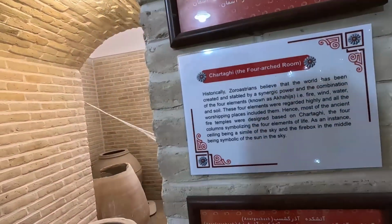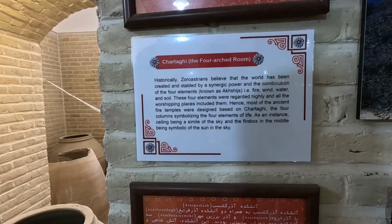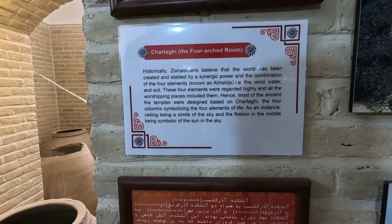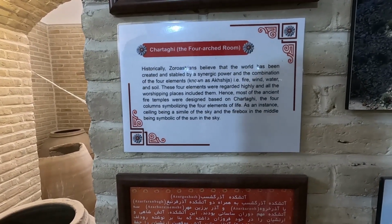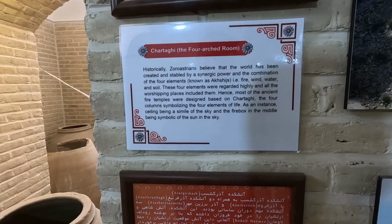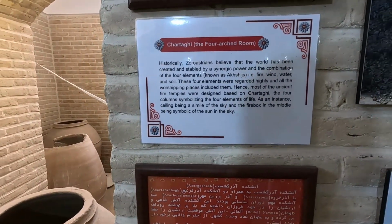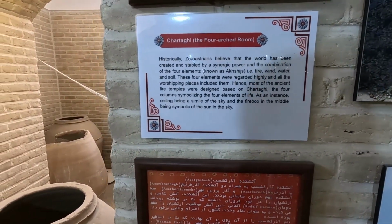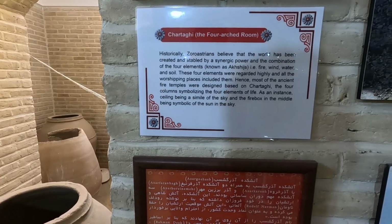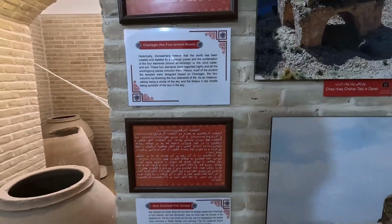Historically, Zoroastrians believe that the world has been created and stabilized by a synergic power and the combination of the four elements: fire, wind, water and soil. These four elements were regarded highly and all the worshipping places included them. Hence, most of the ancient fire temples were designed based on Shatabi, the four columns symbolizing the four elements of life. As an instance, the ceiling being a simile of the sky, the firebox in the middle being symbolic of the sun in the sky.